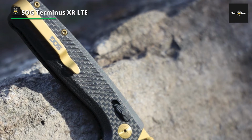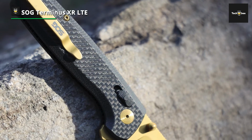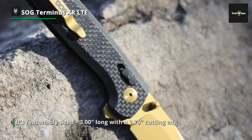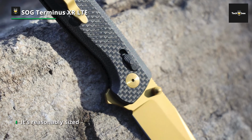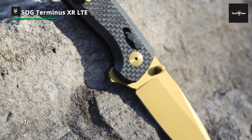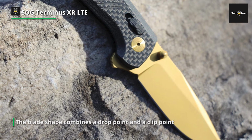It's reasonably sized, 3 inches long with a 2.75-inch cutting edge, cut from a reasonably thin 0.11-inch blade stock. The blade shape combines a drop point and a clip point, with a high flat grind and a pronounced swedge on the spine. It's visually striking with a grinder satin finish that's vertical on the primary bevel and horizontal on the flats, giving a nice contrast.